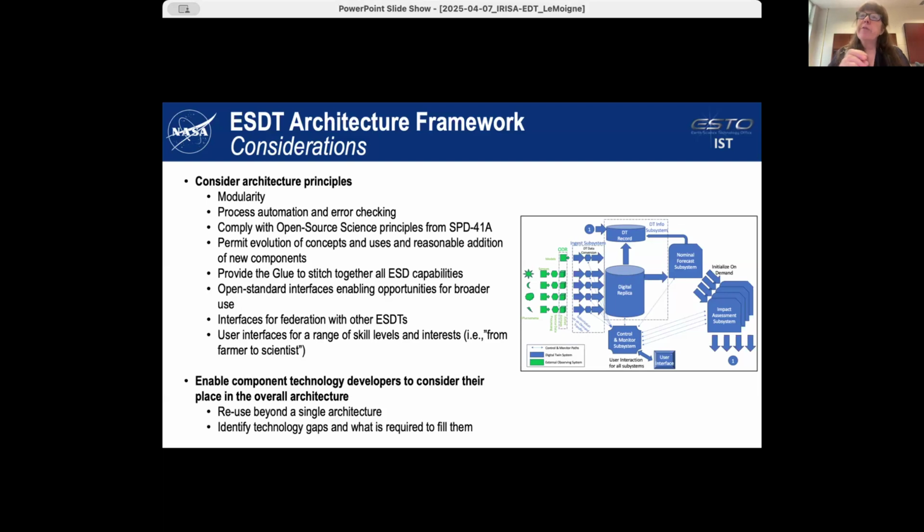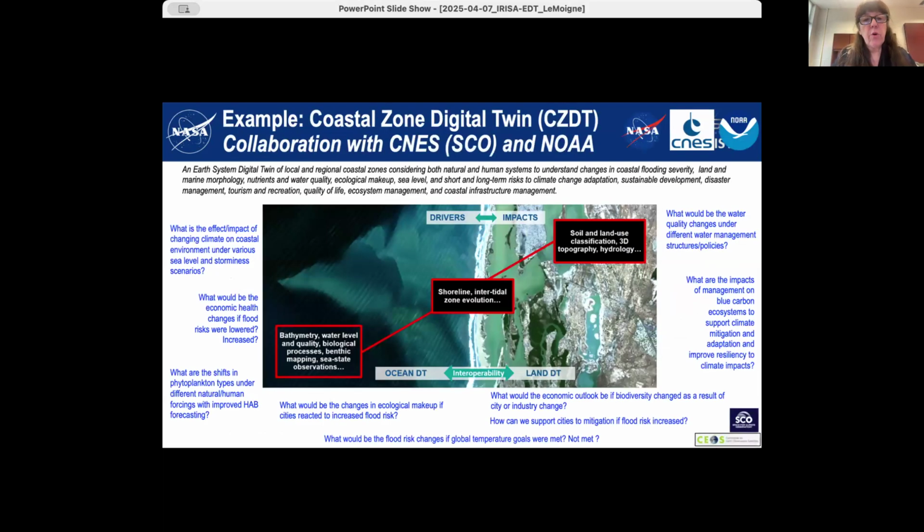In some cases, the technology exists and needs to be adapted to the digital twin. In some cases, it doesn't exist at all. For example, interconnected models, it's still something that is very early. So in some cases, we need to develop these technologies. So a particular example that we have been looking at, and this is in collaboration with CNES, that works under the Space Climate Observatory, and with NOAA also.